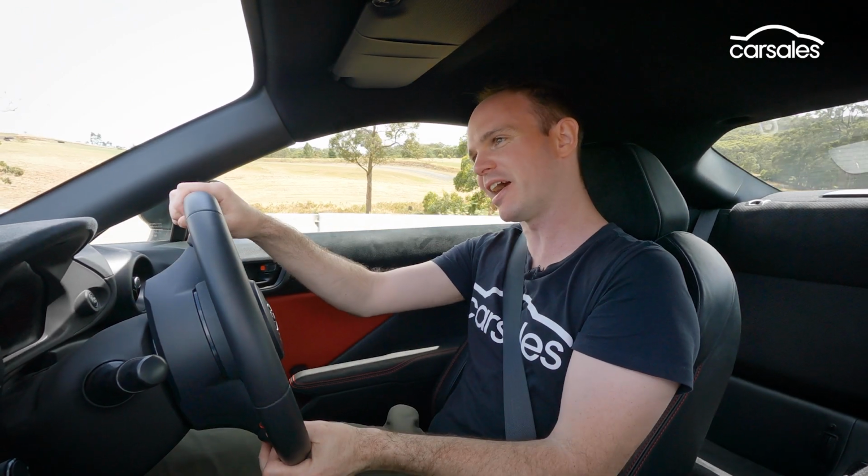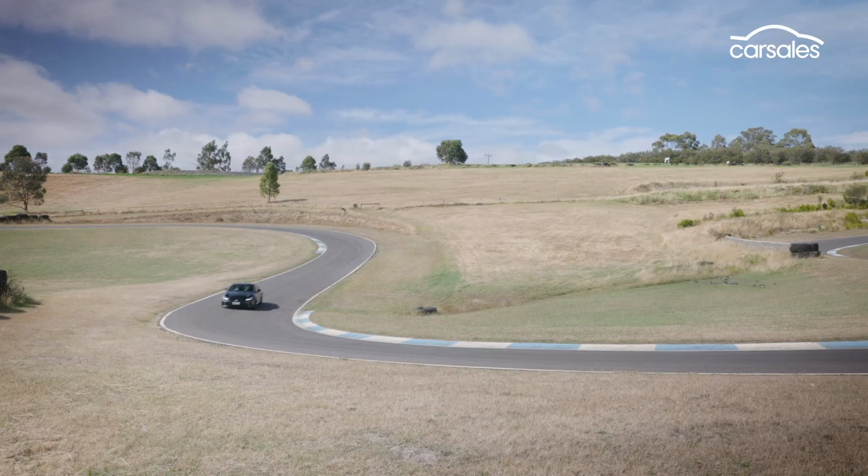As you can see, it's still moving around, but I know it's coming. It doesn't sort of just fall into oversteer like the old car.